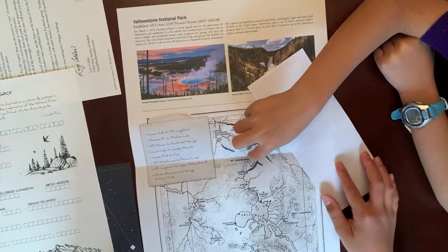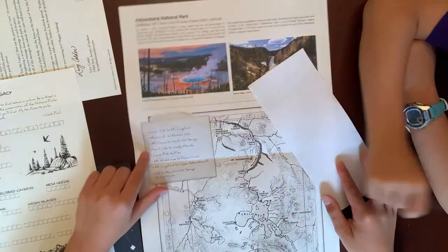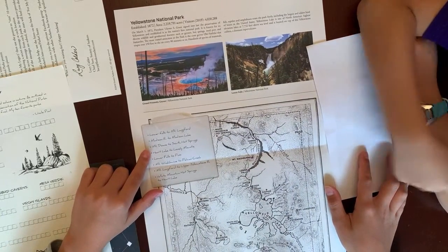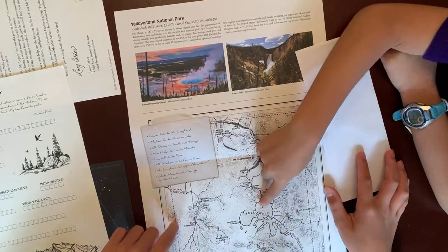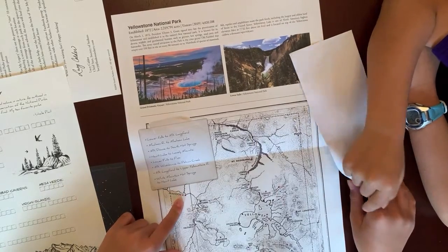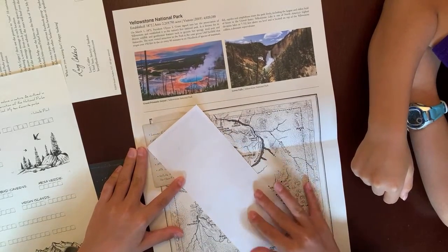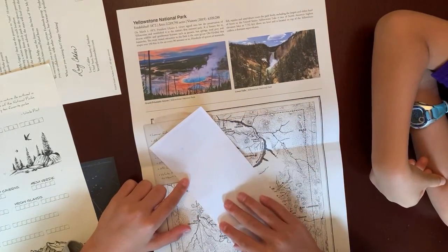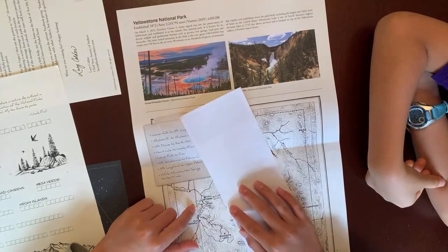Is that an L? It looks like an L. Let's look for the next one first. Madison R to Madison Lake. What's Madison R? Oh, here. River. Madison River to Medicine Lake? It's an R maybe, because it cuts through the letter R. Okay, maybe we can just write it down, just in case.